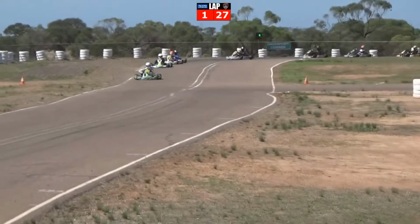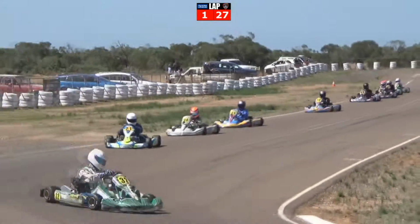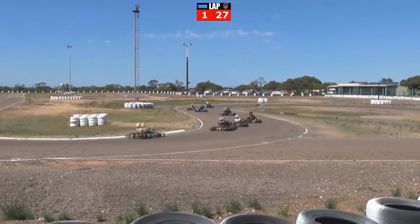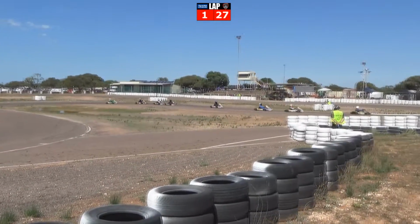But up front, Ben Delaney's just skipping away like he's done in the heat races. Already with a massive margin. Curvis trying to go with him. Dowson sitting there in 3rd place. Hayden Smith looking racy here in 4th place. 5th place, Matthew Douglas.